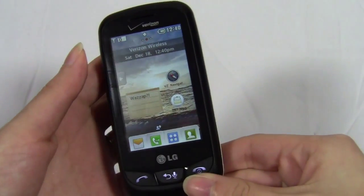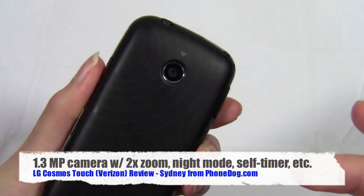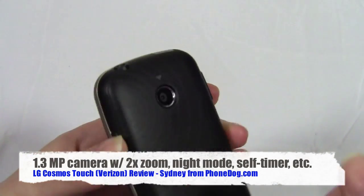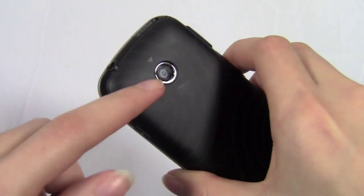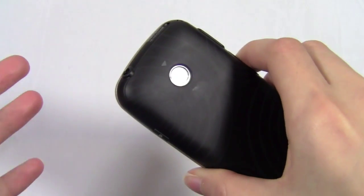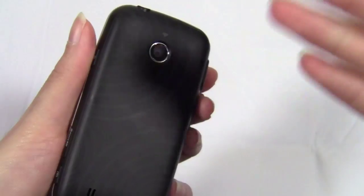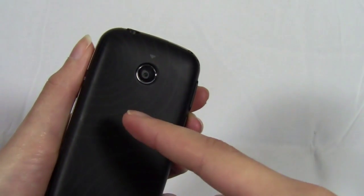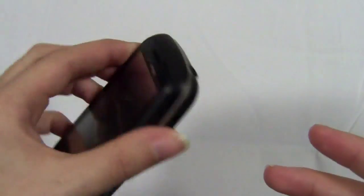So the phone does have a camera. It's not a very good camera. It's a 1.3 megapixel camera. It has 2 times digital zoom, but I really think that they definitely should have had a much better camera. For a while there, they kind of started going away from 1.3 megapixels and getting up to 2 or 3 megapixels. Now it seems lately they've been going back to 1.3 megapixels. So it's really disappointing.